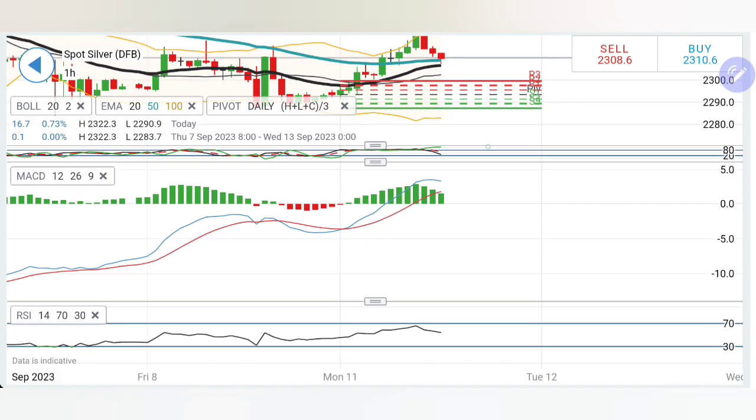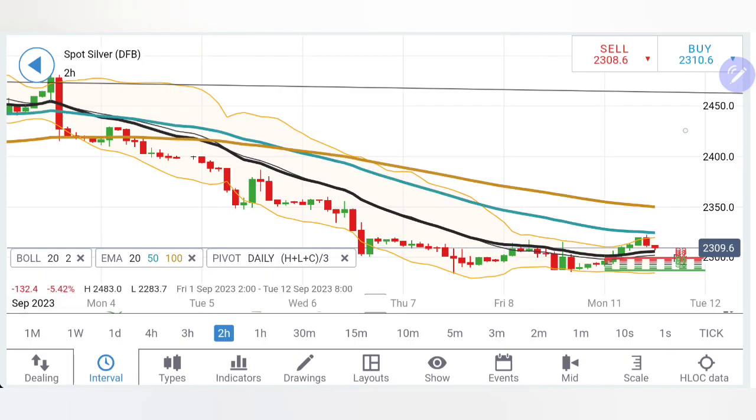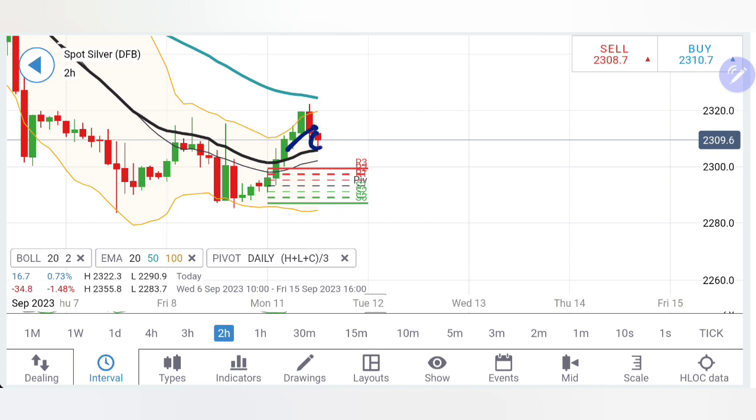Stochastic is looking down, MACD is in green trying to converge, RSI is looking down trying to stay bearish here. Coming to the 2-hour chart, likewise on the 2-hour chart, it has given a breakout.